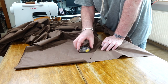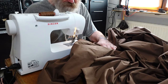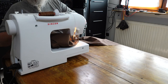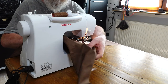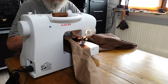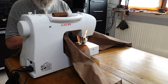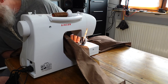So now it's stitching time. Now it's machine time, switching the old tackle on. With my scissors, always handy having the scissors around. Right, so told you, I have to line this up and pull the trigger down. So, there's a foot.